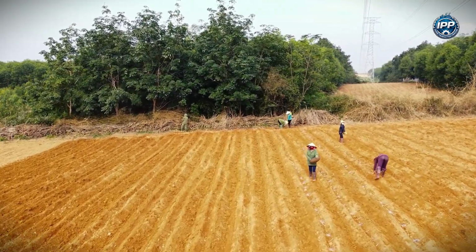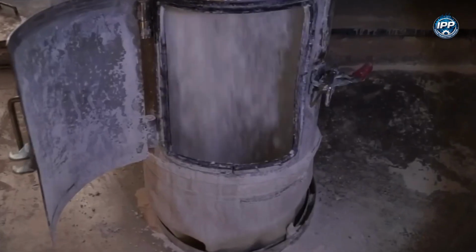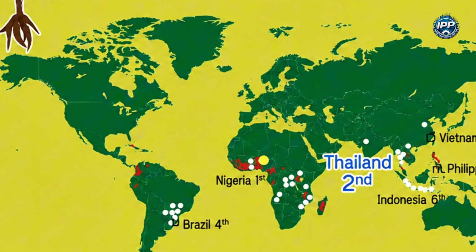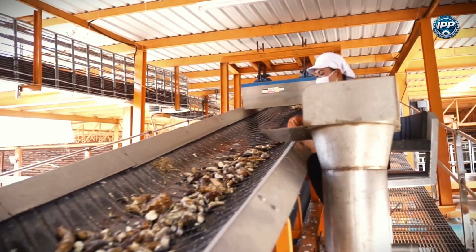Conclusion: the journey of a crop that feeds millions. From tiny stem cuttings planted deep into the soil to tons of pure white starch flowing out of modern industrial production lines, cassava has proven its irreplaceable role in today's world. It stands as the result of a remarkable partnership between the power of nature and advanced processing technology.